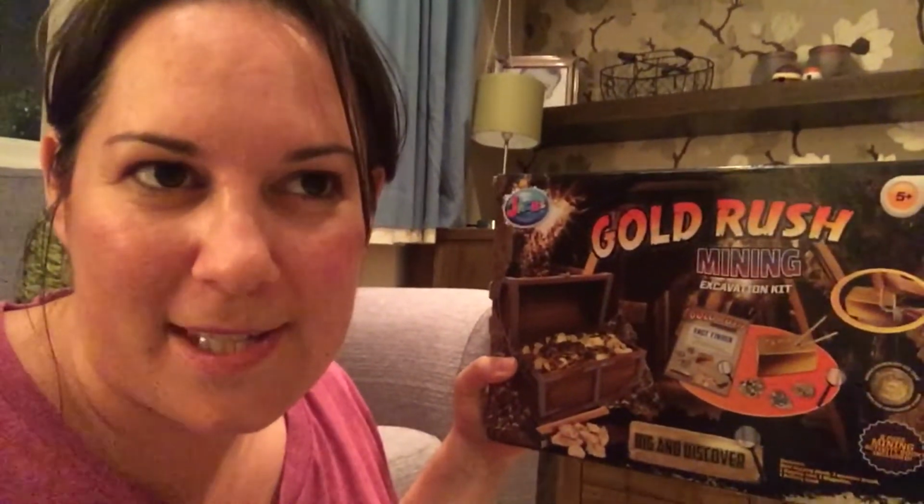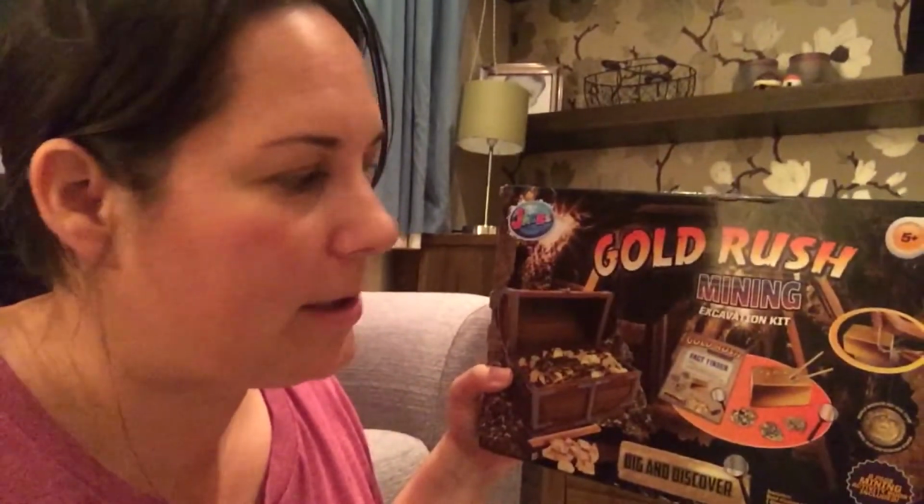A couple more bits. Got her some Super Tips. Washable, of course, so she loves colouring. But yeah, washable. If it gets on the fabric, it does just wash out. It's so handy. And she's also got a thing for gems and crystals and stone, precious stones. So I found this in the Entertainer for just a few quid. So I thought, ooh, that'll do. Gold Rush mining set. She's going to get plenty of hours of entertainment out of this.